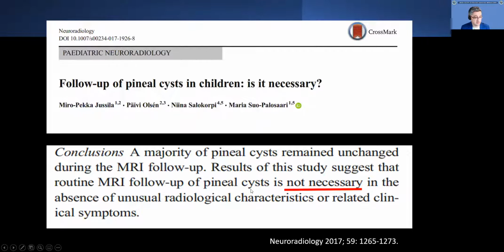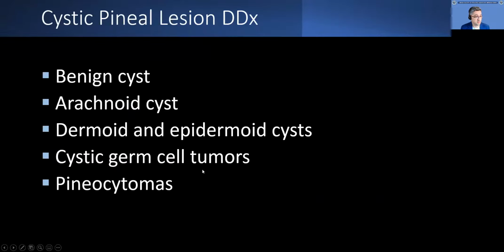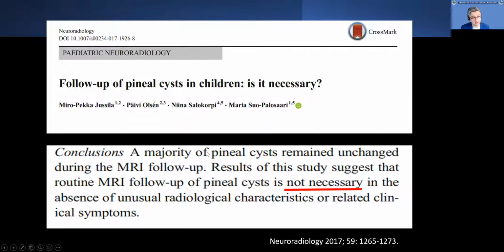So this is an article in Radiology. They recommend not to do follow-ups unless there are related clinical symptoms. And I spoke to our oncologist and neurosurgeon before this meeting. They agree with this. The oncologist mentioned the 10 millimeter rule.